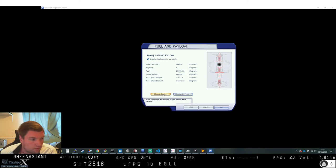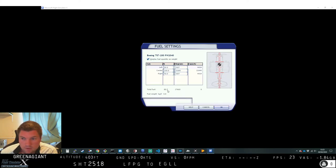So, right, we want 5241. Now this is in kilograms, so that's quite nice. So 5241 is going to be 2621 per tank, 5240 total. So we'll round up.